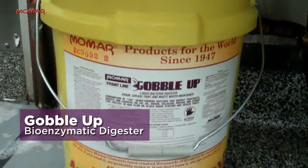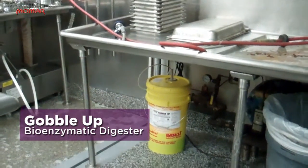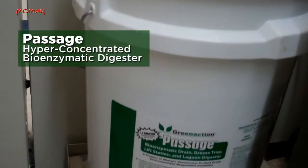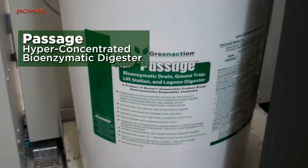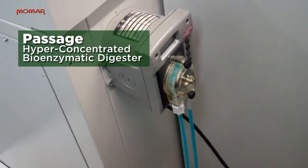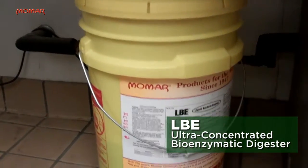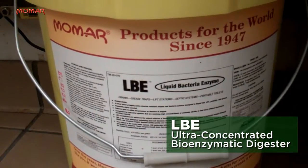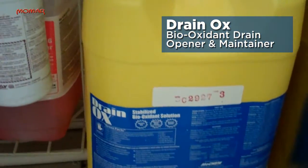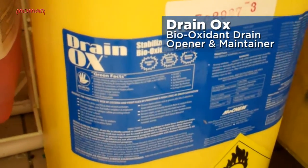Gobble Up, a liquid bioenzymatic digester that penetrates, liquefies, and digests fats, oils, greases, proteins, starches, and even cellulose. Passage, Momar's green action, hyper-concentrated bioenzymatic digester with a record high bacteria count of 1.1 trillion live bacteria per gallon. LBE, an ultra-concentrated bioenzymatic digester fortified with detergents, enzymes, and chlorine-neutralizing components. And Drainox, a 100% biodegradable drain opener and maintainer fortified with active oxygen.